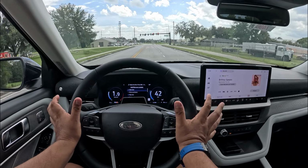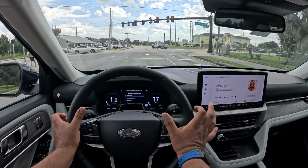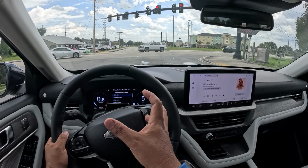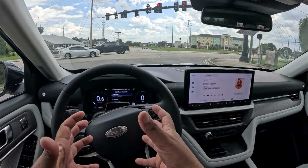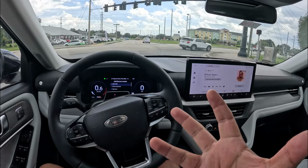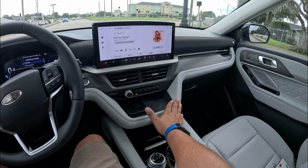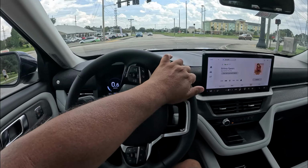Ford did a good job, especially in this upper trim, the Platinum one. They have to tune the springs a little bit for comfort, but also for a little bit more sporting nature, not performance, in terms of the suspension tuning. Really good job. I really love this interior. I think Ford did a really good job with all the material. It feels so much warmer, much more upscale, definitely, for sure.